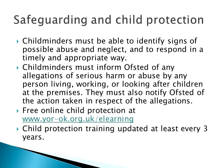Childminders must be able to identify signs of possible abuse and neglect at the earliest opportunity and respond to these in a timely and appropriate way. Childminders must inform Ofsted of any allegations of serious harm or abuse by any person living, working or looking after children at that premises, whether the allegations relate to harm or abuse committed on the premises or elsewhere. Childminders must also notify Ofsted of the action taken in respect of the allegations.